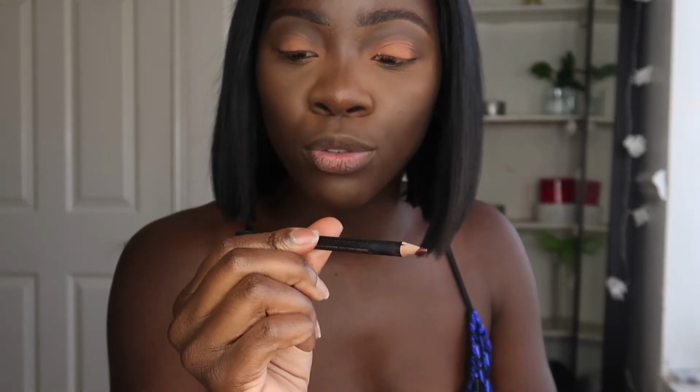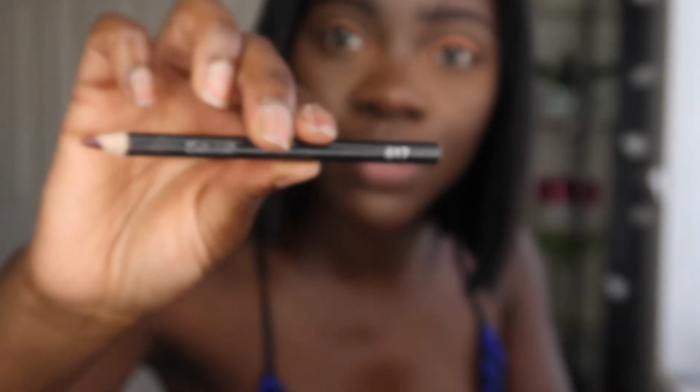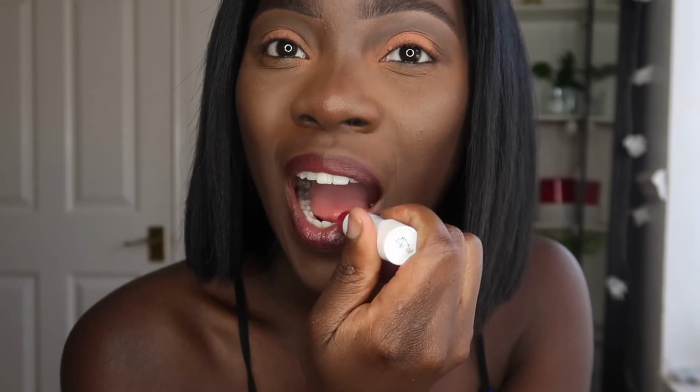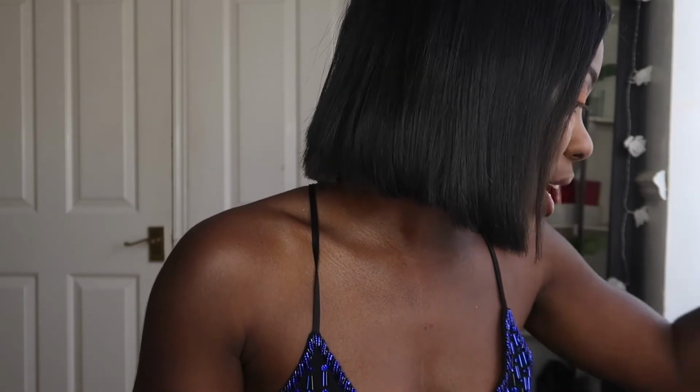I've got this Kiko 517 lip liner. 517. I'm gonna use this Nivea lip balm. I love it because it's got a bit of colour to it and it hydrates the lips. I could really leave it like this, do you know that? But I'm not, because this is me and I'm extra. Extra, extra, read all about it.